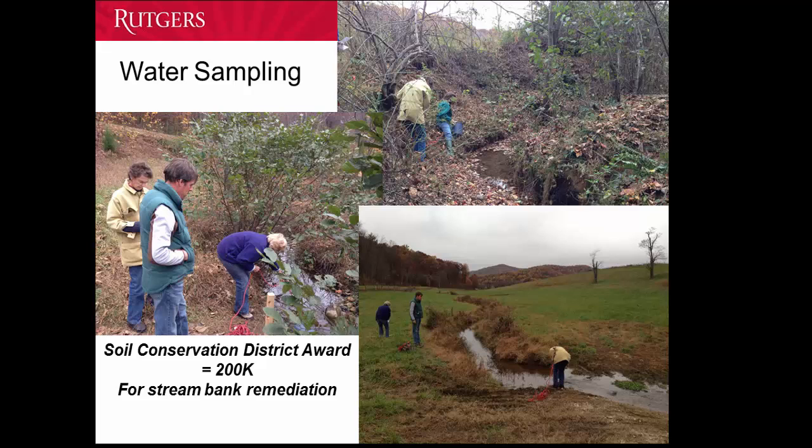And so they set up a water sampling protocol. They grew bacteria on petri dishes from stuff they got off of Amazon. So this is really bottom-up type science. And basically had enough evidence to convince the Soil Conservation District in that area to give them a $200,000 grant to work on stream bank remediation. Right? So that's a pretty powerful example of what people can do.